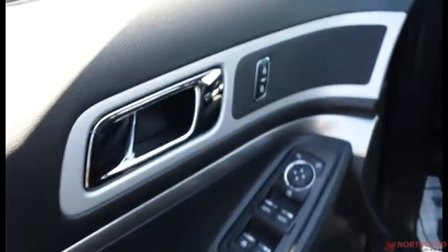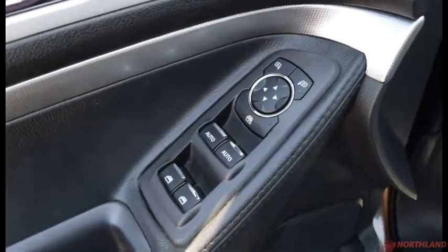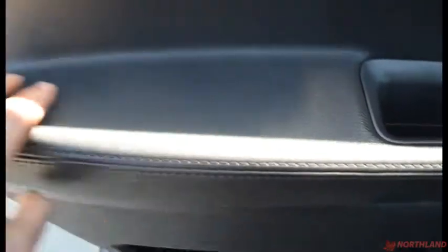Now on the door here, you do have your locks. You have your electric mirrors, windows, and locks all hanging out in there. Your auto windows. Got a bit of chrome accenting here and a handle. Leather here, very comfortable to sit your arm on. You got lots of storage down here with a cup holder. Now, the vehicle itself is very spacious, very comfortable. These seats are very squishy and nice.